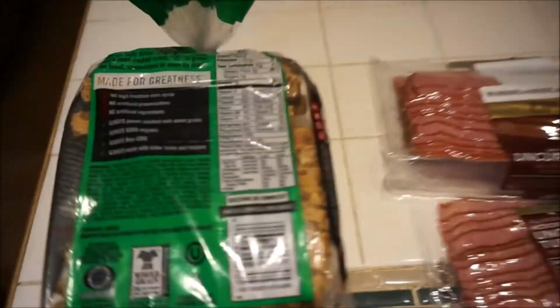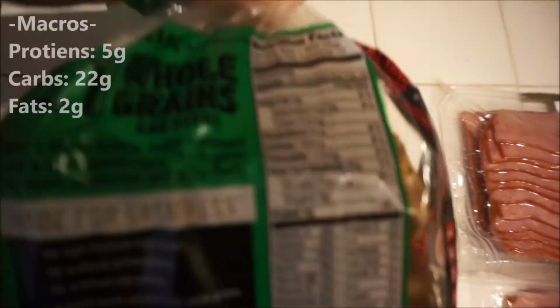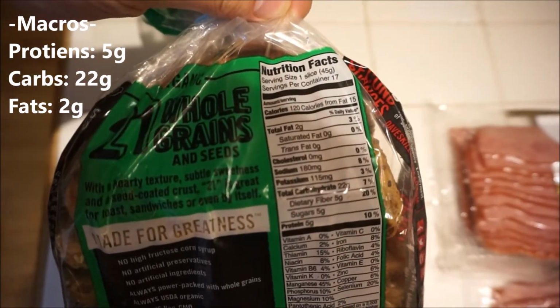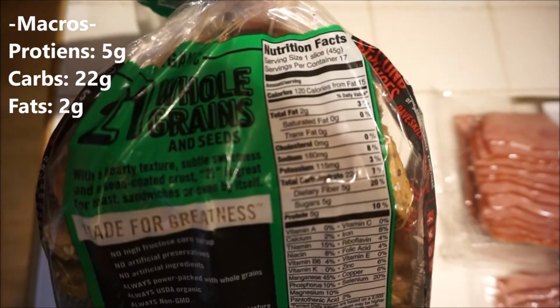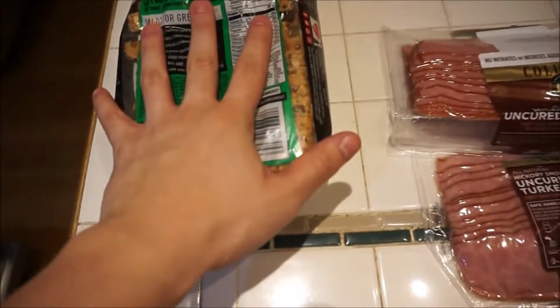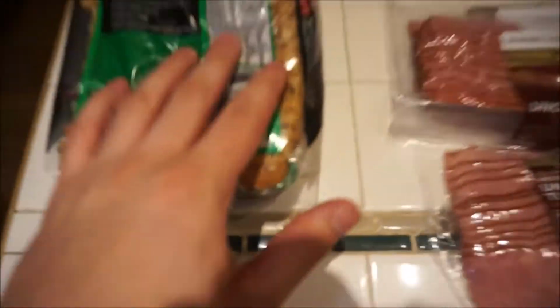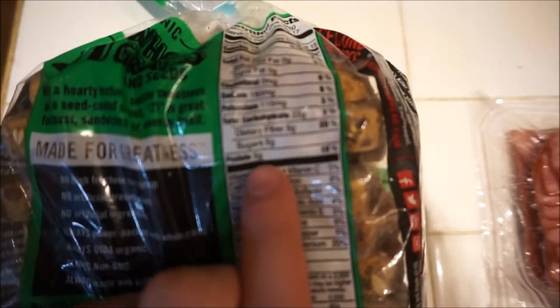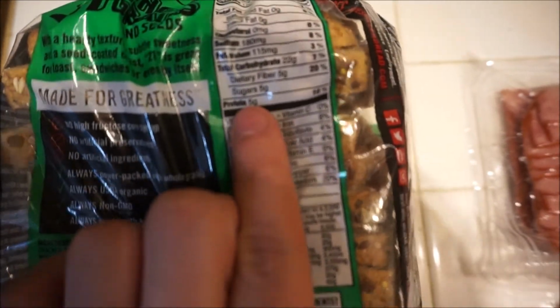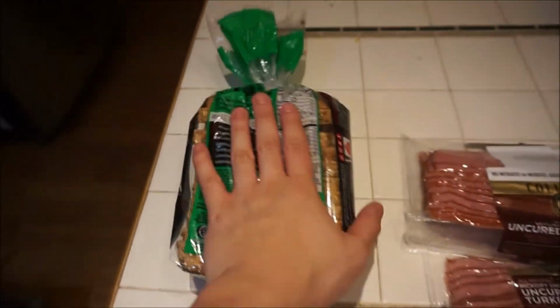I'm a big fan of bread. This is not gluten-free. I don't have any gluten intolerances. So here are the macros right here for this item. It has got 22 grams of carbs per serving, so per slice. So when I focus on this, that means per slice, 22 grams, I'm gonna do 4 pieces. So that is a phenomenal amount of carbs. Also keep in mind that it does have 5 grams of protein as well. So that's gonna be 20 grams of protein just in 4 pieces of toast. That right there is awesome.